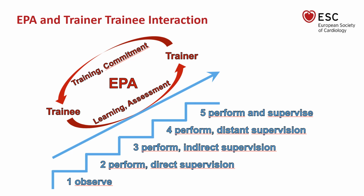Switzerland. The trainer is also put under more pressure than it has been the case previously, because the trainer is supposed to be available for these assessments, and the trainer should show commitment for training the trainees. The trainer is responsible that the trainee gets feedback, gets assessment, and gets the opportunity to increase the levels of competence to the desired level defined in the core curriculum.